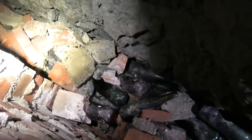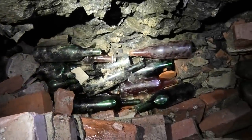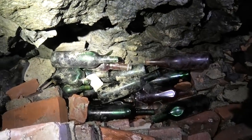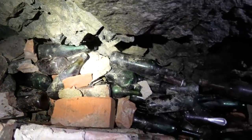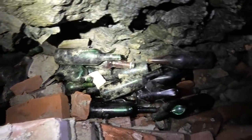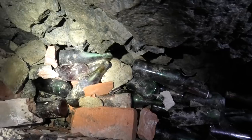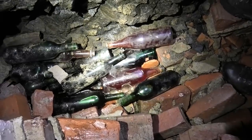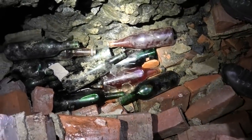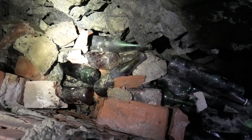We can see some cloth material down there and a ton of wine bottles with the correct time frame type of bottles, but that's not all. The most incredible thing is that some of them are actually filled with wine. One of them just actually cracked because my son dropped a brick on it and we can smell the odor of wine. Am I going crazy here? What the heck is going on here?